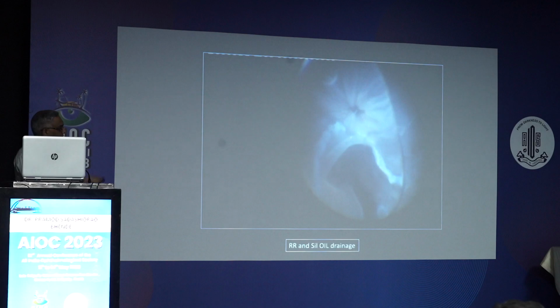But it doesn't stop there. Then you look at it, the retina is still stiff, but there are no membranes on the surface of the retina.